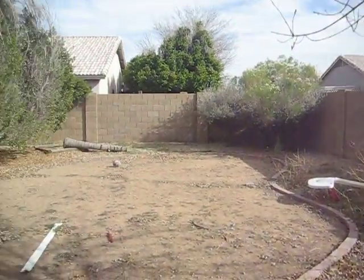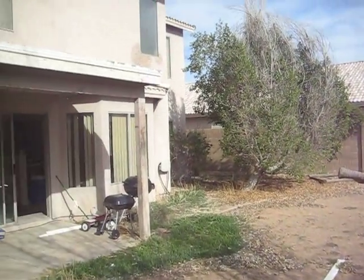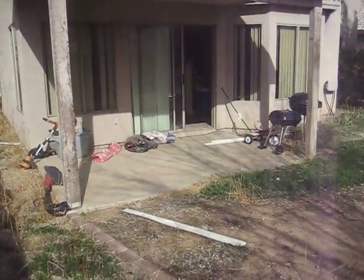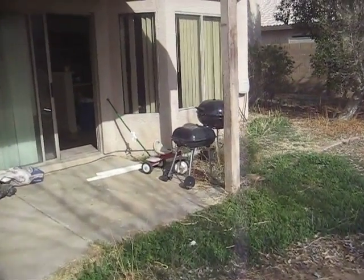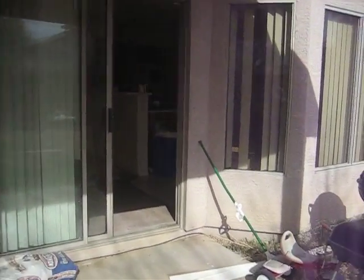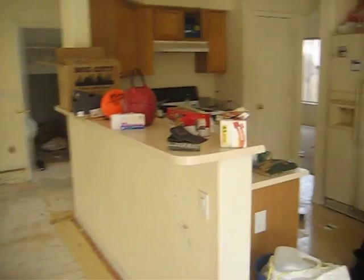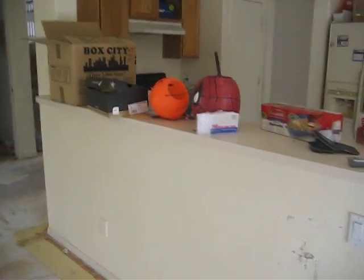And with a grass, four bedroom, should rent really well. So this is 8463 West Rue de Lamour in Peoria, 85381, four bedroom, two and a half bath, built in 1998.